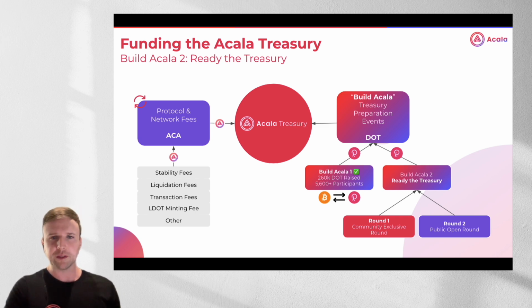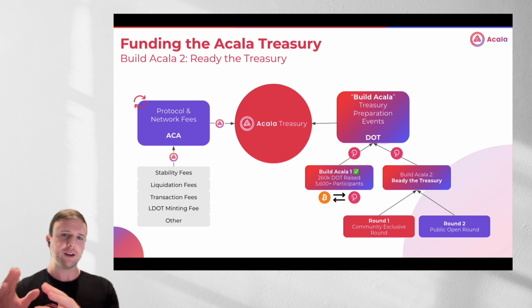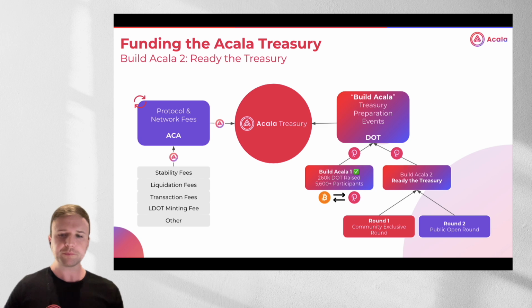Of course, there was a Build Acala 1 event where the community contributed Bitcoin. All that Bitcoin was converted to DOT immediately, and then that DOT was sent on into the account for the Acala Treasury.